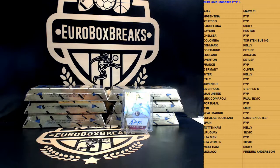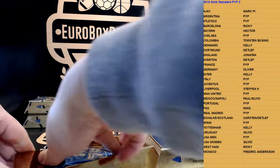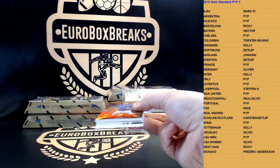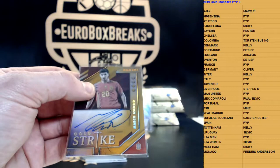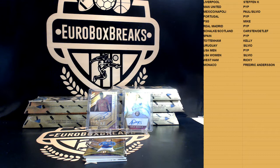All right, halfway through. We got a base /149 Juve Pjanic. Dynamic insert. And another one, and that is Asensio Gold Strike Autograph. I think Mark has him. Spain, Marco Asensio. That's a nice one. On card. Asensio, let me see. Yep, Mark. Congrats.